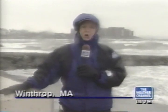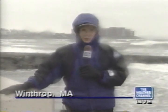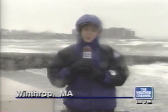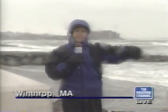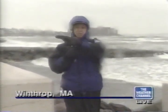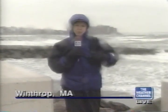So that aspect of the storm is pretty much over here in southern New England. But what isn't over? The strong winds, and they are howling. We are on Winthrop Beach, which is a small spit of land that extends out into Massachusetts Bay, with Boston just off to our right. And this area kind of protects Boston a little bit from the strong winds.